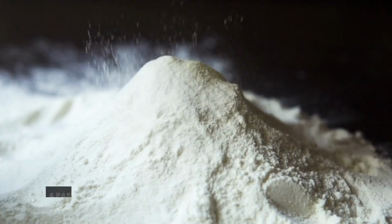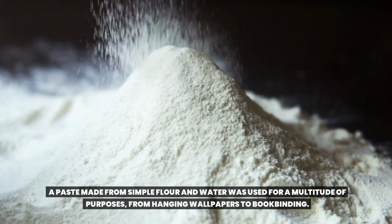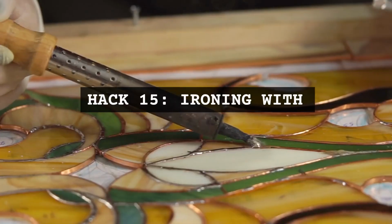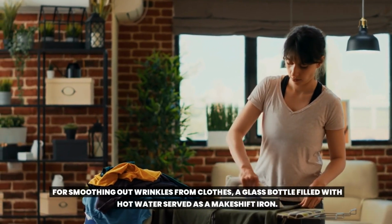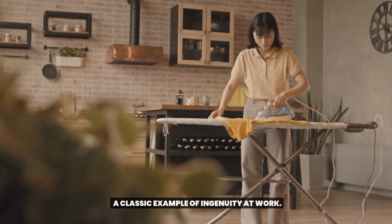Flour paste. A paste made from simple flour and water was used for a multitude of purposes, from hanging wallpapers to bookbinding. Hack 15. Ironing with glass. For smoothing out wrinkles from clothes, a glass bottle filled with hot water served as a makeshift iron. A classic example of ingenuity at work.